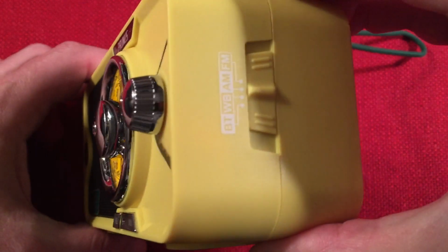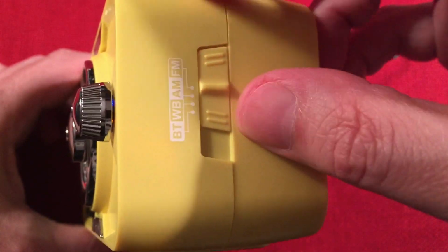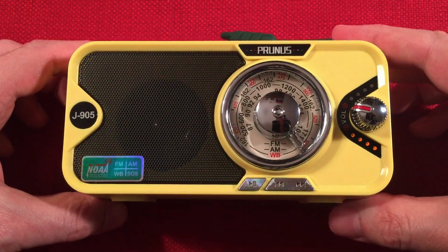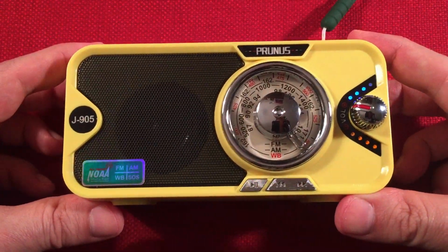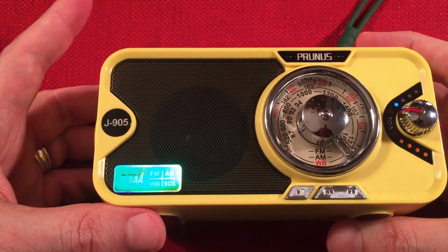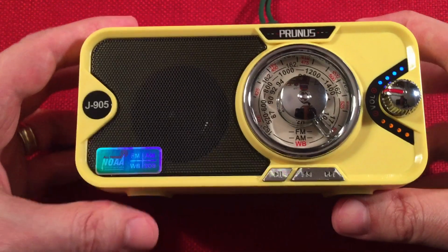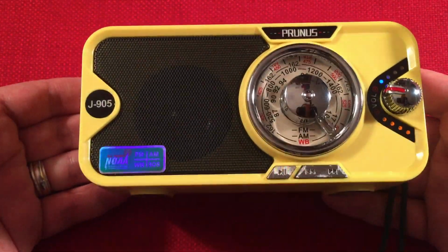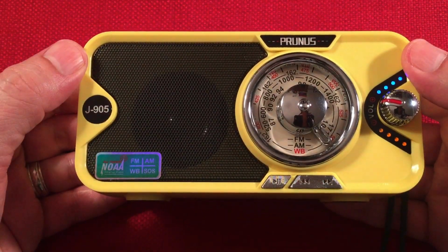There we go, not bad. Pretty cool. Liking that. The switch in the back, pretty handy. All right, we're done here. Go ahead and turn that off. There it is, the J-905 on June 1st. Gotta love it. Our yellow radio for National Yellow Radio Day. Loving it. National Yellow Radio Day is a pretty cool thing. Again, bringing awareness to the hurricane season as well, and having a radio that can handle an emergency as far as knowing what's going on around you. This isn't a bad option.